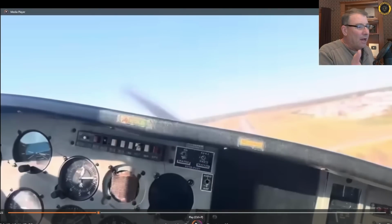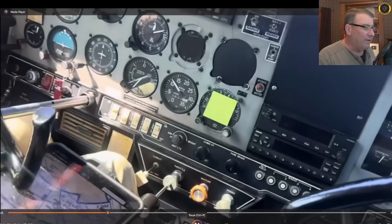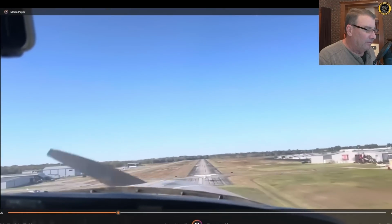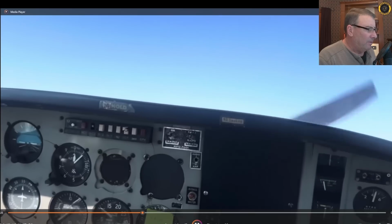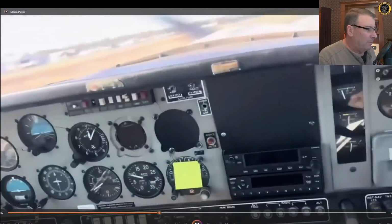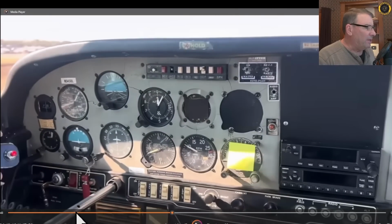Now there's a lot of yanking and banking and panicking with the flight controls on this final. A lot of excessive control inputs. Okay, there the Cessna ahead just touched down.